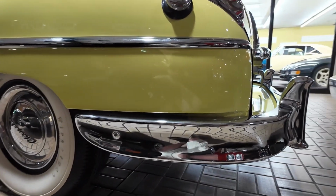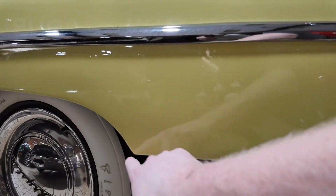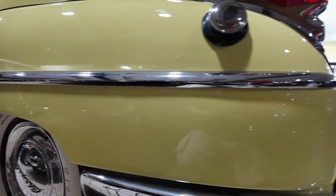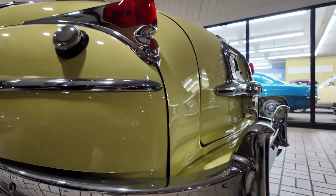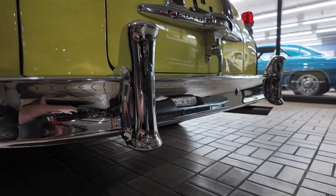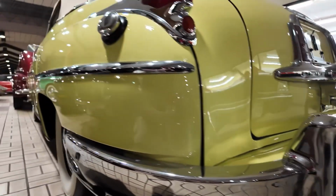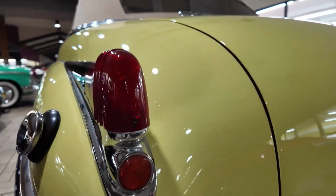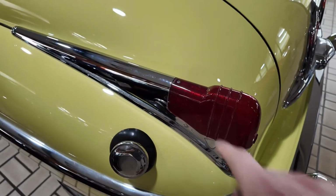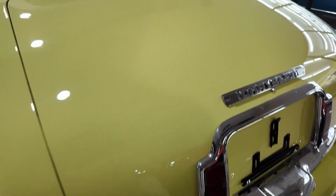Check out these bumpers. They wrap clear back around and they take up part of the wheel well itself. Only 2 overriders and or bumper guards in the back. I don't know if you'd call that a fin. It's kind of sort of like what Cadillac was doing. Very interesting.